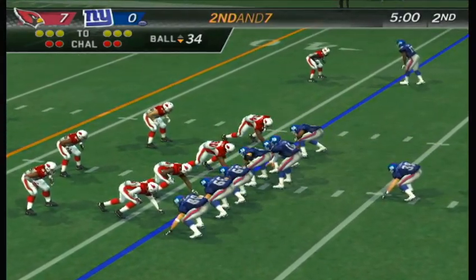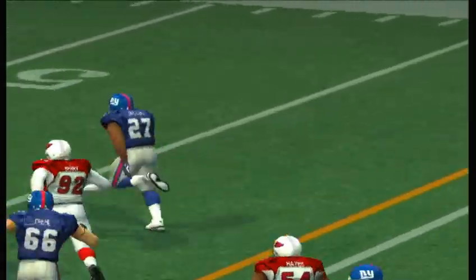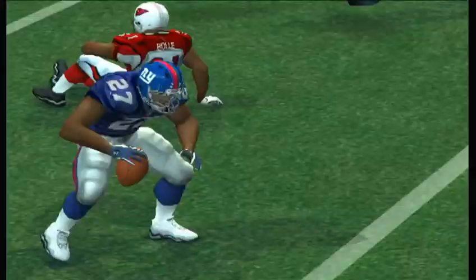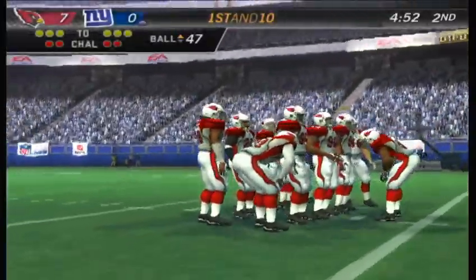The Cardinals with a 4-man front. Keep the speed. Berry is there for the tackle. Jacobs picks up the first down. That's the second time on this drive he's been able to move the chains.